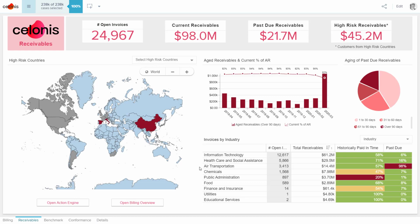Let's also take a look at our receivables. We observe that we have issued 25,000 invoices. Of those invoices, a value of 98 million is not yet due, 22 million is past due, and 45 million is for customers in higher risk countries.